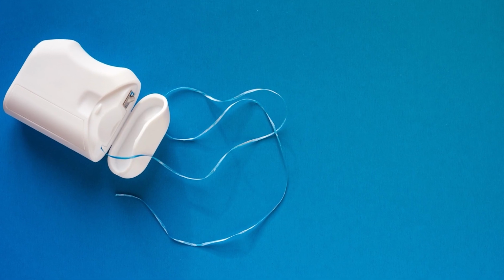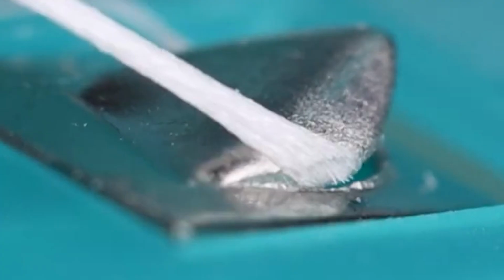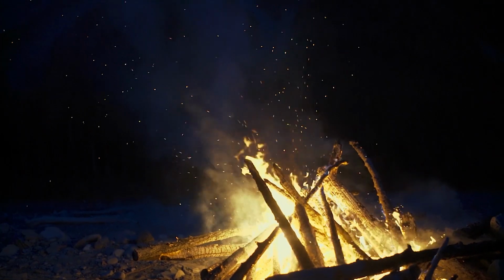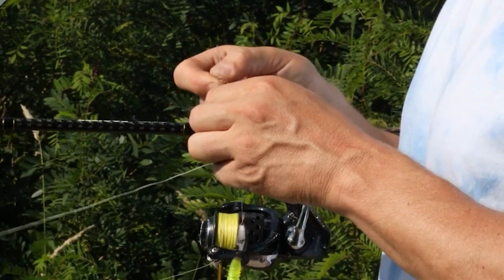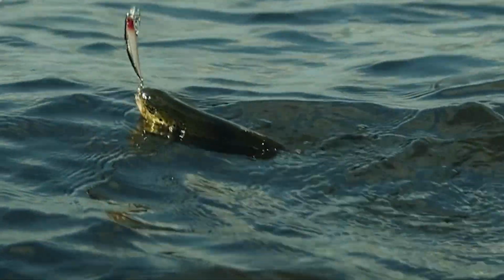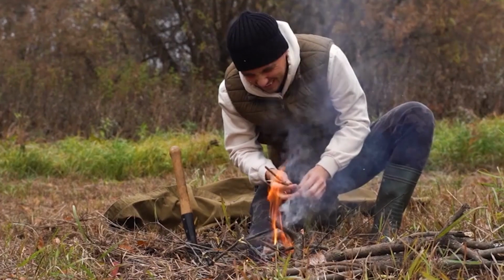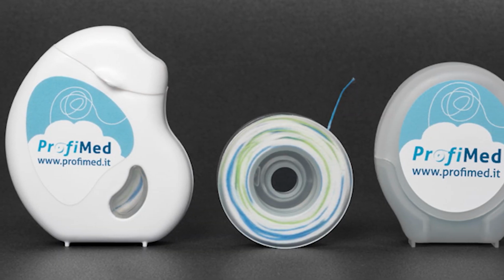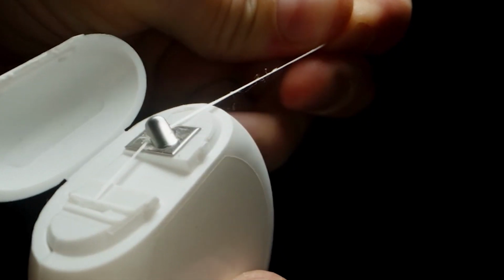Moreover, dental floss can be unraveled to create tinder for fire starting. Its waxy coating, if you're using waxed floss, can even help the flame catch more easily. In a pinch, it can be used as a makeshift fishing line, potentially providing you with a crucial food source in a prolonged emergency. Remember, in survival situations, creativity and resourcefulness are your greatest assets. Carrying something as simple and versatile as dental floss exemplifies this principle.